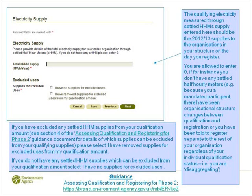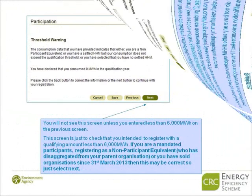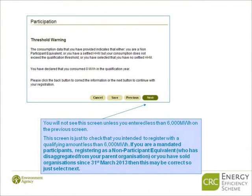Full details of all of the excluded uses are contained in section 4.3 of the Assessing Qualification and Registering for Phase 2 guidance, the details of which are shown on the screen here. You will see a threshold warning screen if you enter a figure of less than 6,000 megawatt hours for your qualifying supplies. This is simply to make sure that you meant to enter a figure under 6,000 megawatt hours.